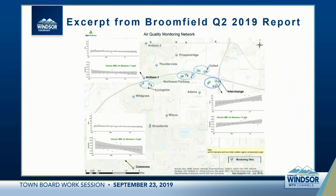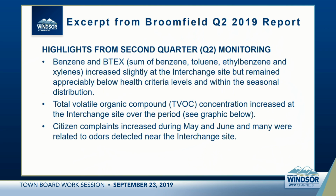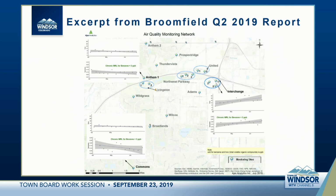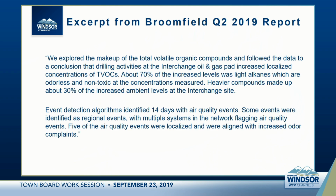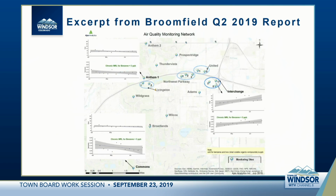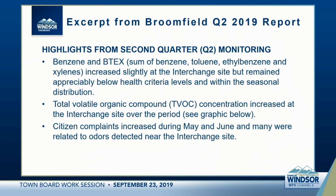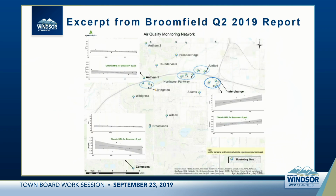Yeah, but on both that slide and the slide before, both of them were well below the health criteria levels. Yeah, I was just looking for that, the very last. There's a statement. You might not have pulled that up. It was pretty early in the report when it talked about that, Scott. Okay. Well, I thought I did.